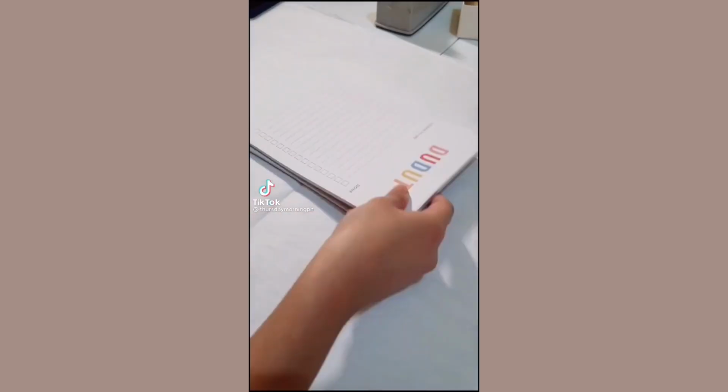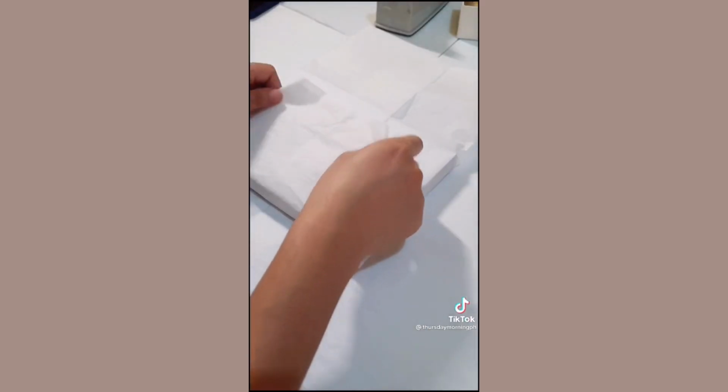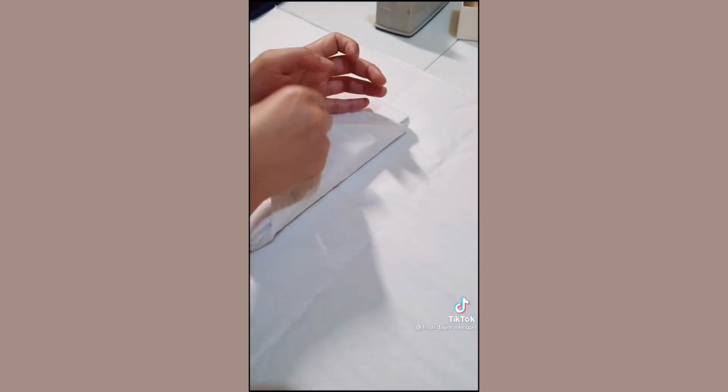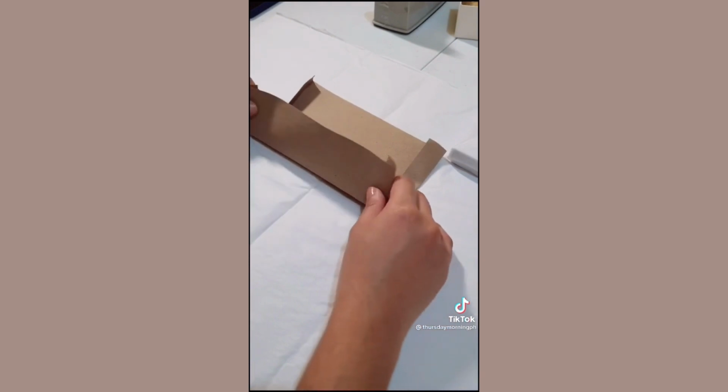Let's pack an order today. So this is an order from one of my regular clients. He got 3 personalized functional notepads, and each comes with a pen that matches the designs of the notepads that he ordered.